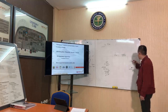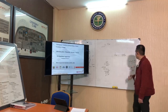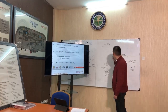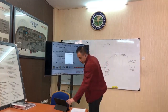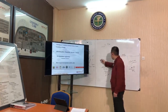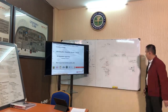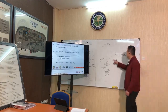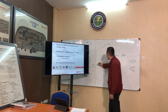This is what we call the departure structure. And now you're flying to this airport. You have to descend, of course. You have to descend here. Then at this point we call that the arrival structure, isn't it? When you are in the arrival structure, there will be another problem here. We call that the missed approach structure.